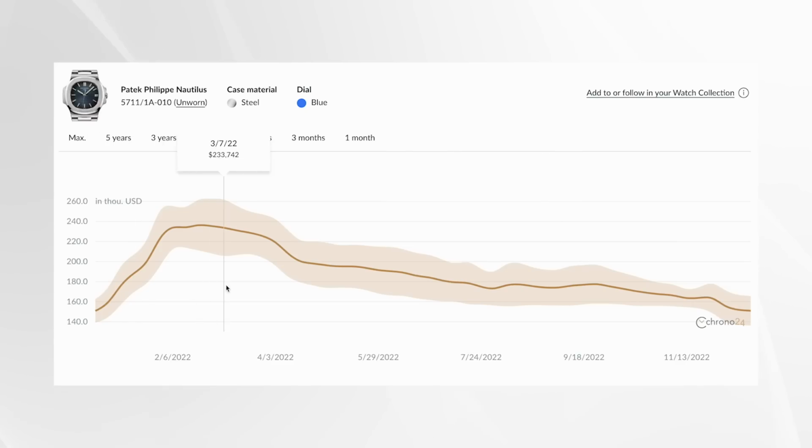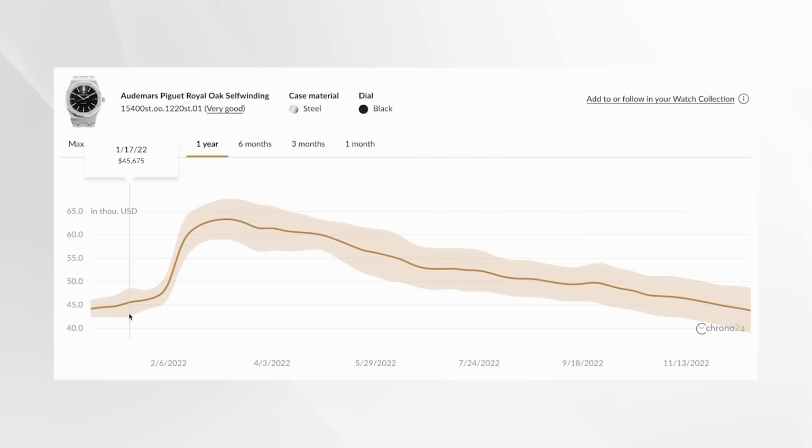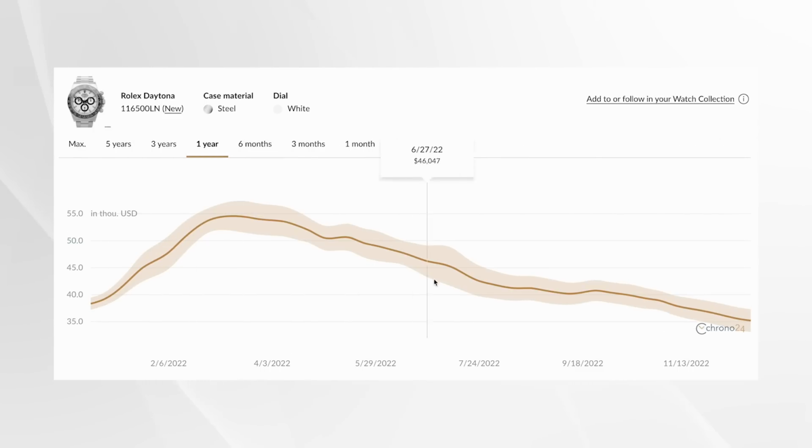and what's out. The rocket ship with seemingly endless fuel finally started coming back down to Earth this year. We're speaking, of course, about hype watches like the Perpetual Nautilus, the Audemars Piguet Royal Oak, and the Rolex Daytona. What was selling for 4 to 5 times its retail price is now only selling for 2 to 3 times that amount. The current situation is due to global economic forces like inflation, the war in Ukraine, and the crash of crypto. And the more a watch has surged in price, the more it has to lose.